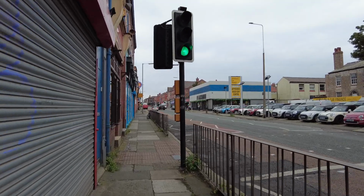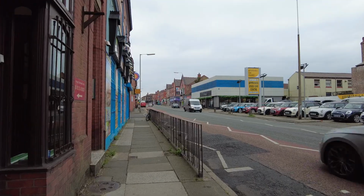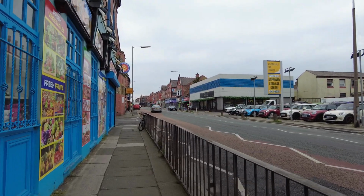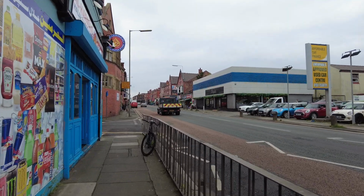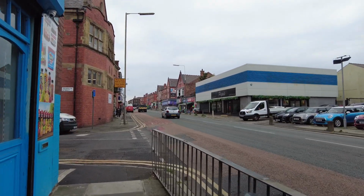But on Smithdown Road there's no parking, unless you park your car in the Asda car park or in the Aldi car park. There's nowhere else. Both streets, both roads have no parking facilities whatsoever.